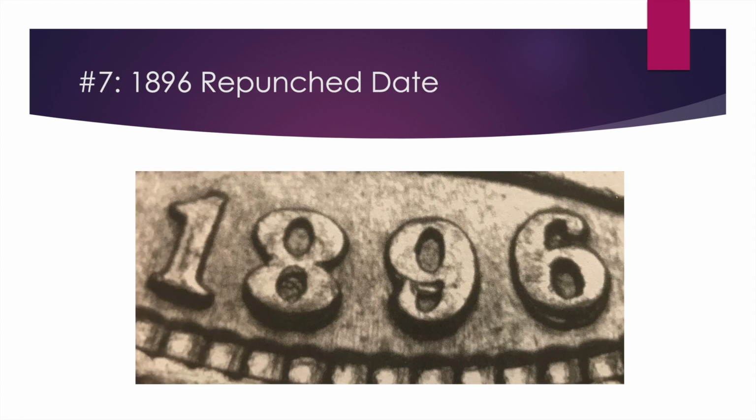A common trend is for the easily seen varieties, as opposed to the super detailed ones, to be worth more. Well, the 1896 Repunched Date is an example of that. Very strong protruding 9 and 6 here. That's easily seen. The values on this one are going to be about $60 in a fine 12, $135 in extra fine 40, and $190 in MS 60.